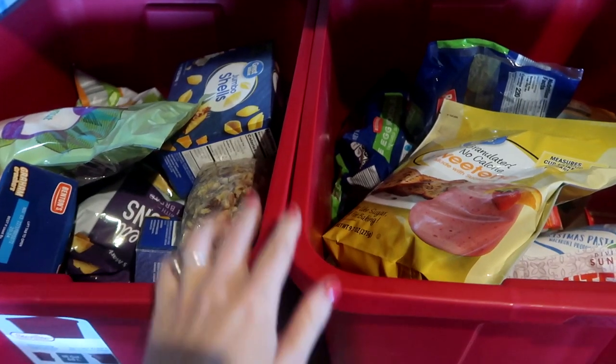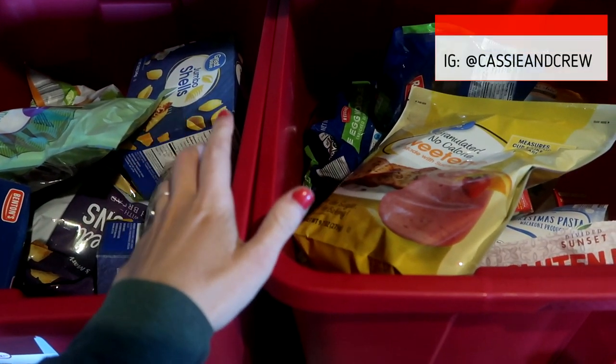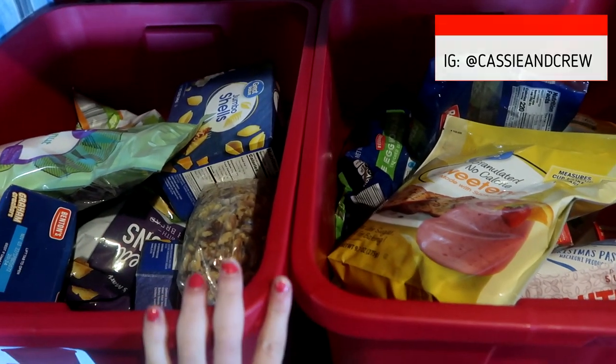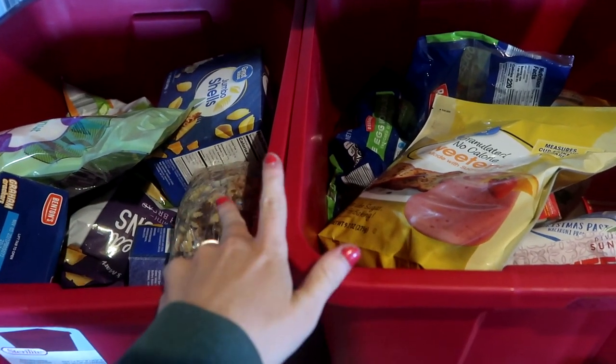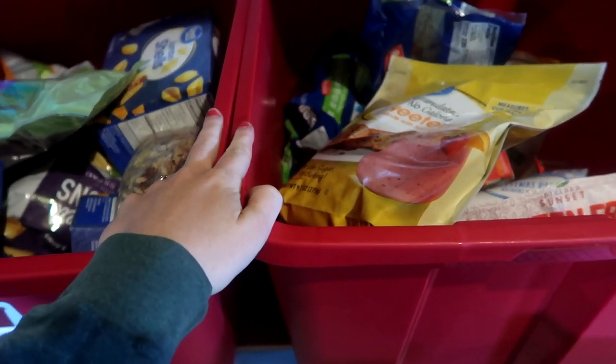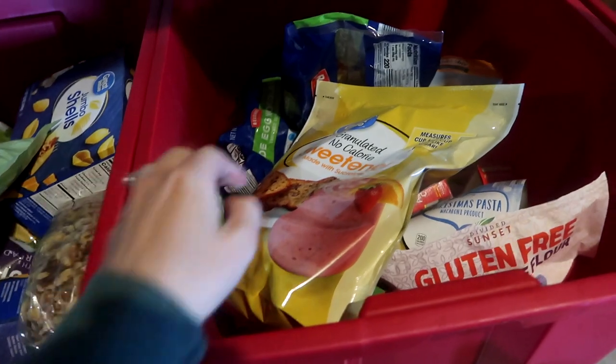We do live in farm country, and mice are something that we deal with usually in the fall and in the winter. So we can just put the tops on these, and it's an extra layer of protection for things. I have two down here. I like to keep them pretty full. They're full of things like extra sugar.